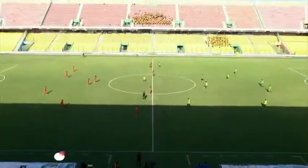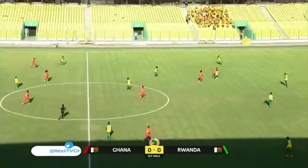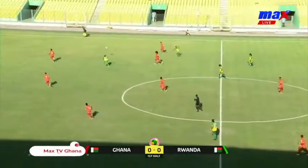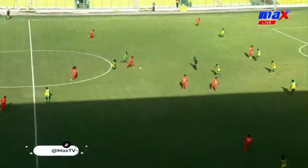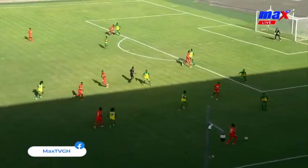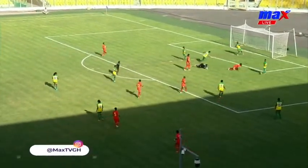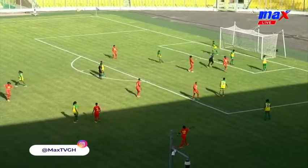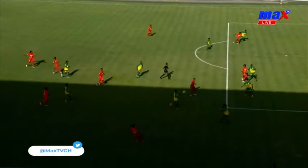Rwanda were heading into this game with a 7-0 defeat that they suffered in Kigali. Ghana, on the other hand, were heading into the game in a very buoyant mood, having gotten 7 goals already. They needed just a few goals. The focus was to entertain and, of course, delight their fans who have made it here to cheer them on.